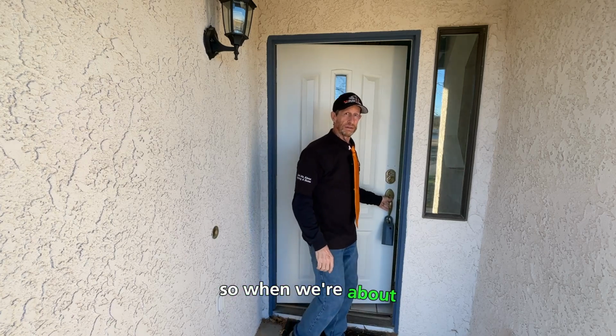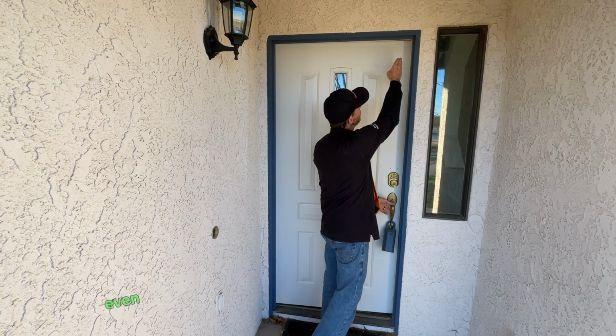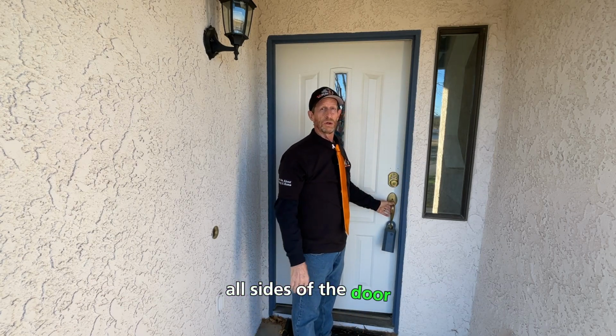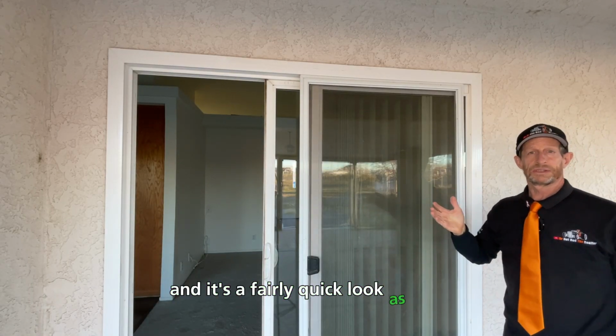Okay, so when we're almost shut, we can look and see that the gap looks even all the way across the top and all the way across all sides of the door. That's fine.